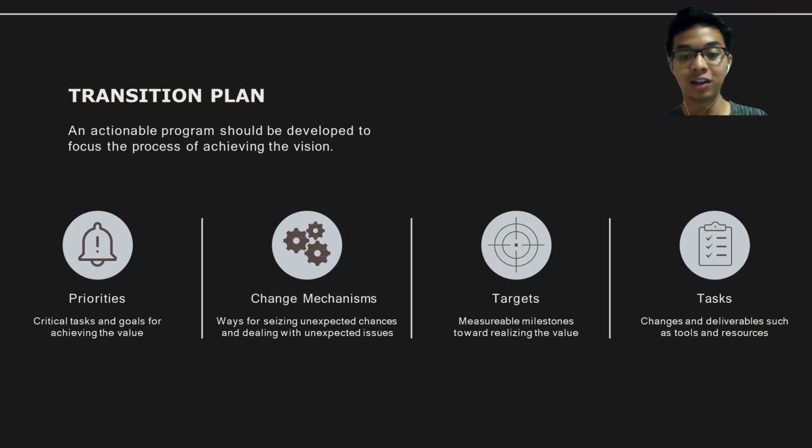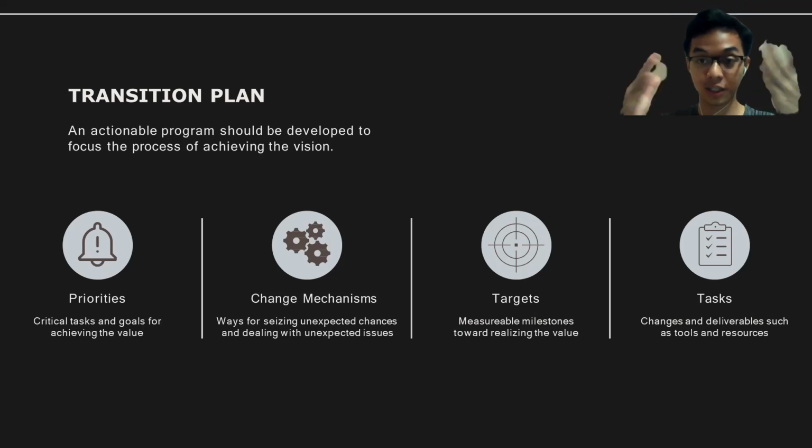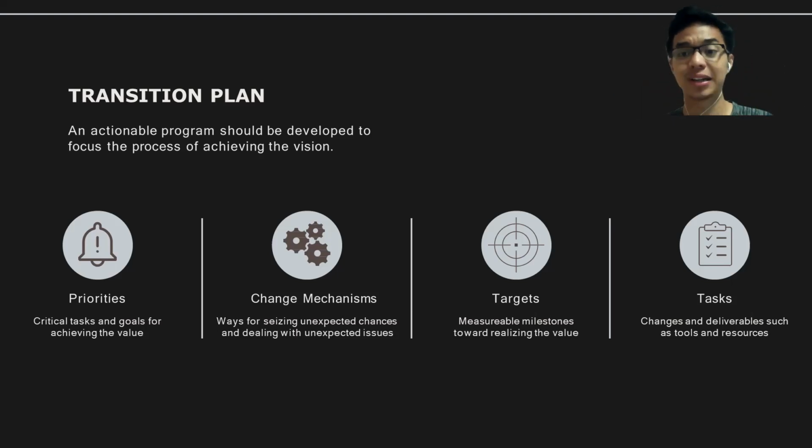And targets, which are measurable milestones that need to be achieved. Maybe in the next 2 weeks we should get that done, in the next 6 weeks we are doing these things, and so on, to realize our expected value itself. Plus also the tasks, meaning people who need to be in charge of those things, and also technology itself, tools and any resources that we are going to use to achieve our expected value.